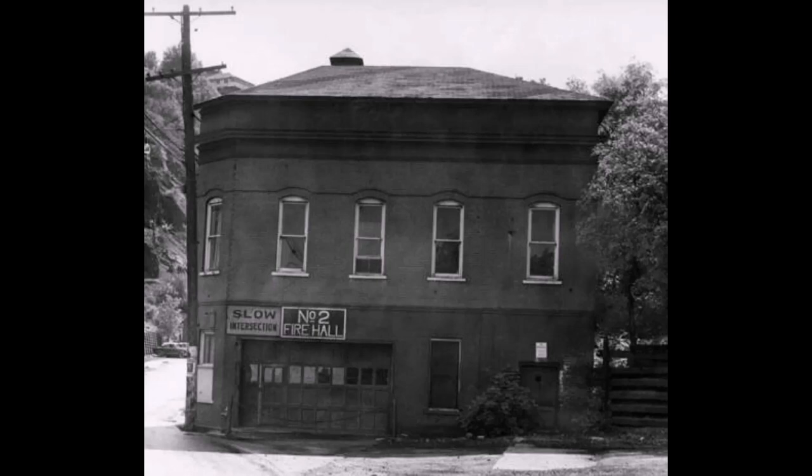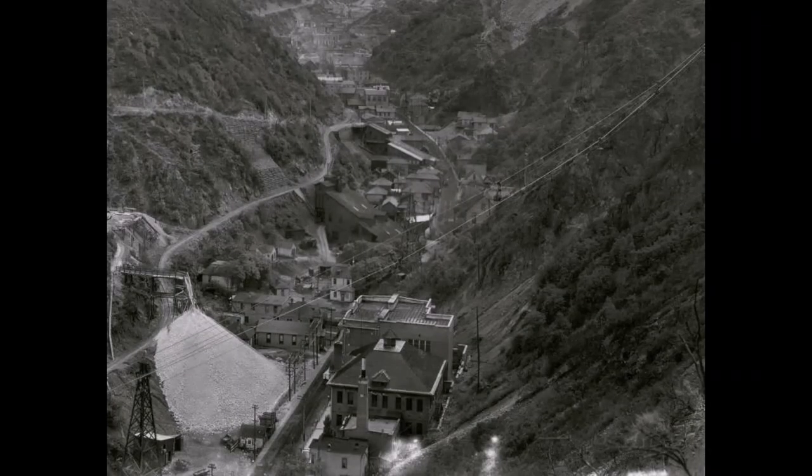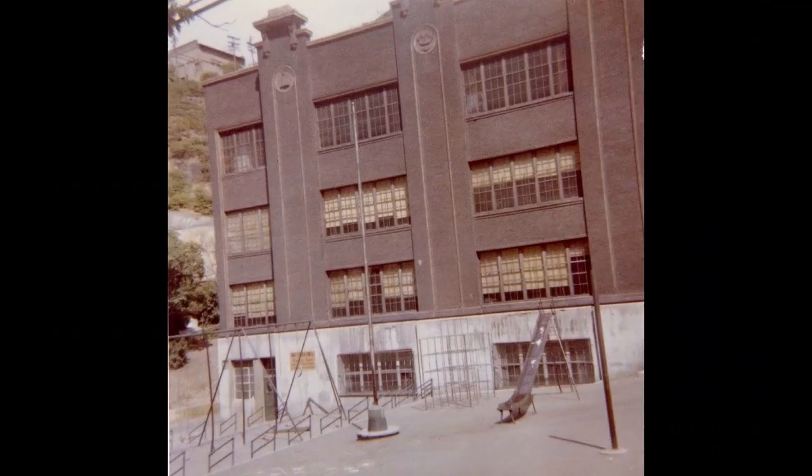And as you moved up the canyon more, you came up to where the schools were. At one time, Bingham High School was here. Bingham Central, the elementary school. Here's some neat old pictures of the high school and Bingham Central, the elementary school. But then they moved across the street. Here's a picture. I think they called it the old blue prison. It kind of had a bluish tint to this brick.